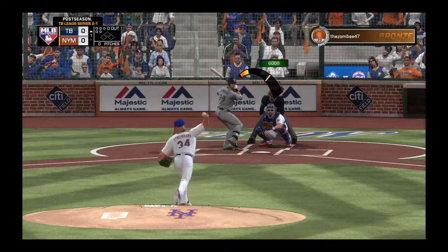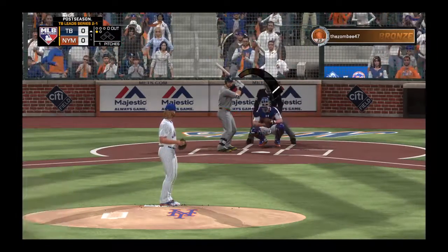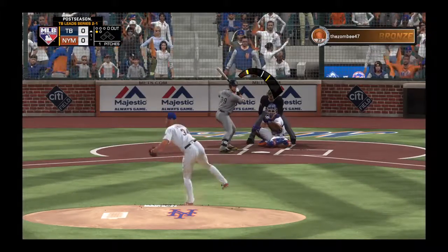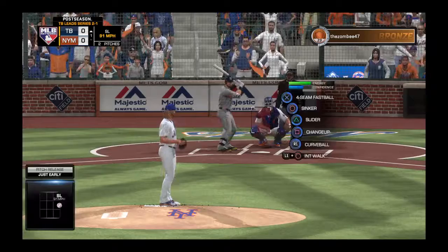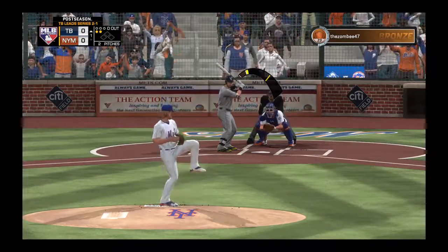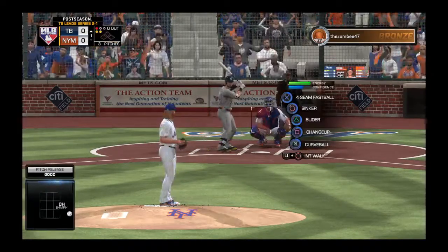Kevin Kiermaier is in to start things off here as he looks at a called strike. It's 0-1. Tough slider that just catches the corner for a strike. The windup and the 0-2 pitch. Changes up on him there, but it's 1-2.